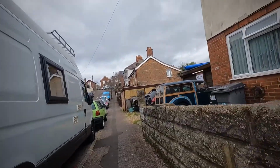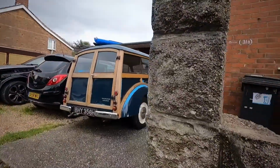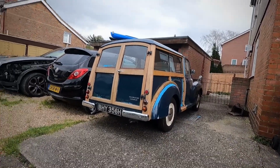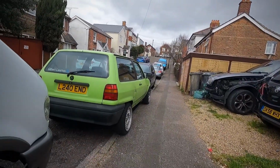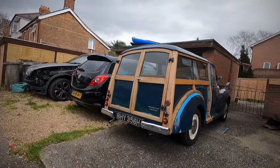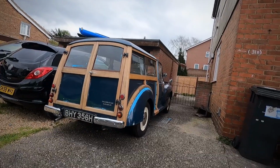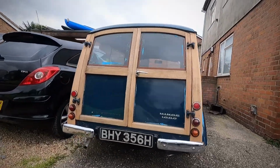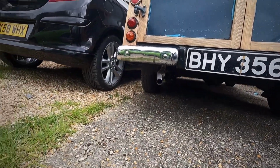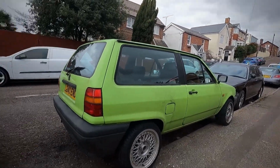Morris Minor, classic. Woody. A Morris Minor Woody. That's the same VW. Yes. The same VW we saw last time. Yes, it's got the wood. Yeah, Woody. Got a pipe. The pipe. And this is the VW we saw last week.